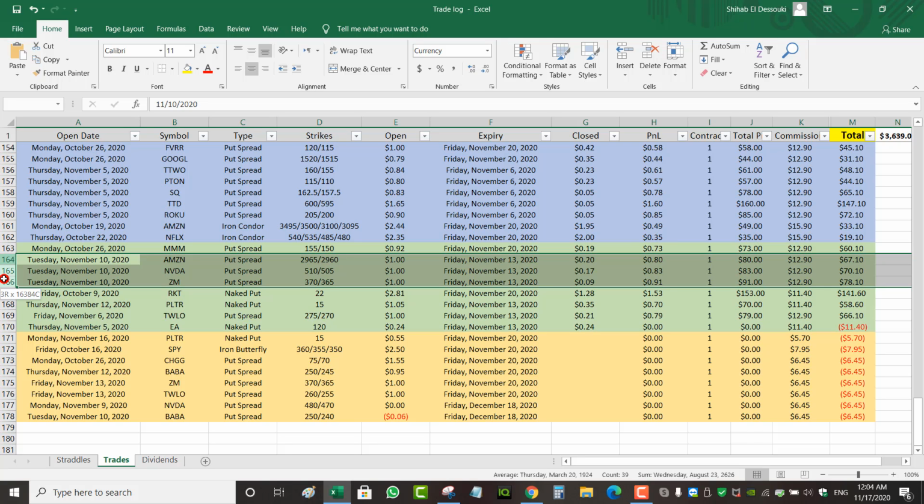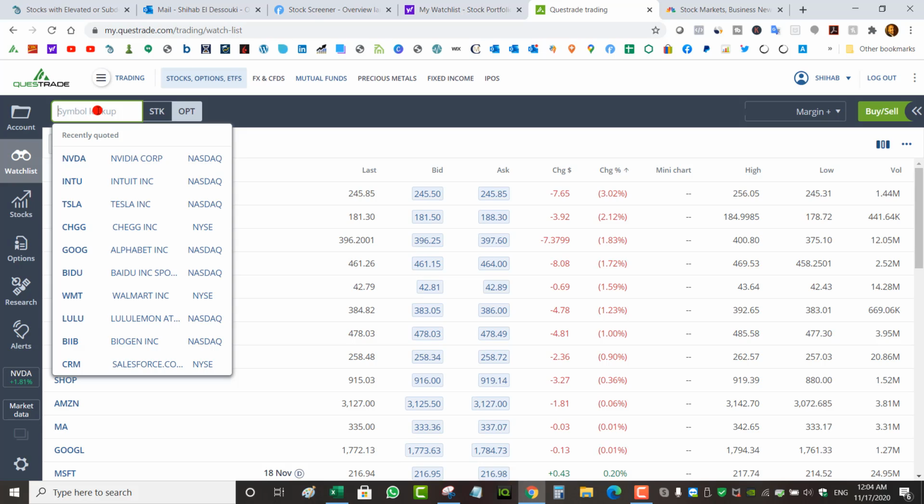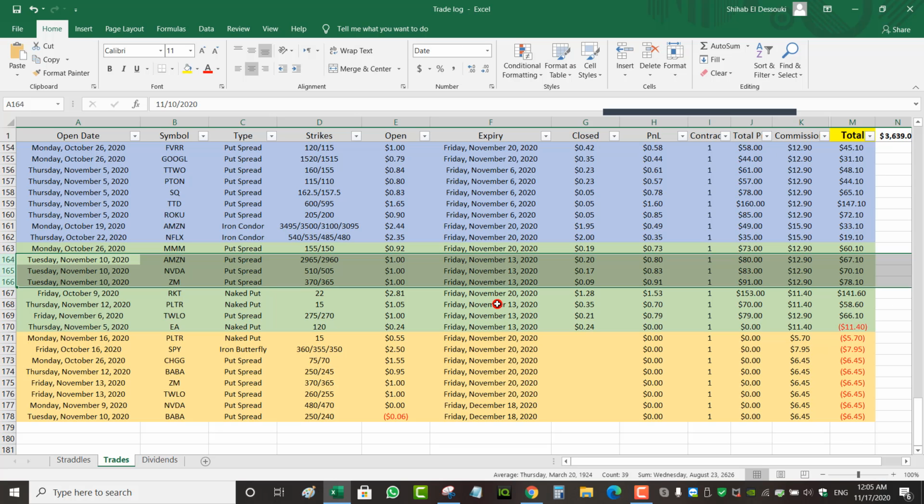These three here were done before the market opened. So I basically looked at my Questrade watch list and I saw Amazon, Zoom, Nvidia, a bunch of tech stocks dropping hard. So right away I just placed orders on put spreads at expected move. I knew already what expected move was looking at them on Monday. So I simply placed put spreads at expected move before the market opened. And as soon as the market opened, they got filled right away.